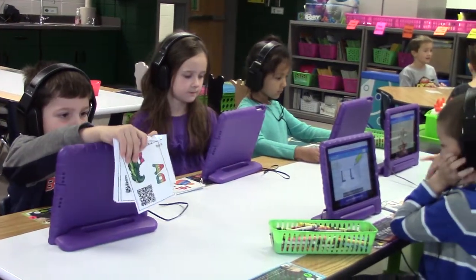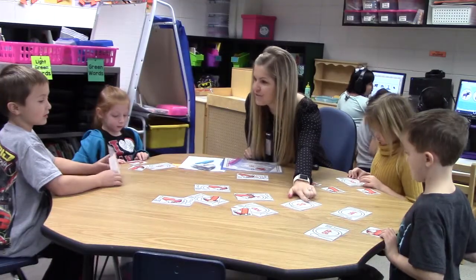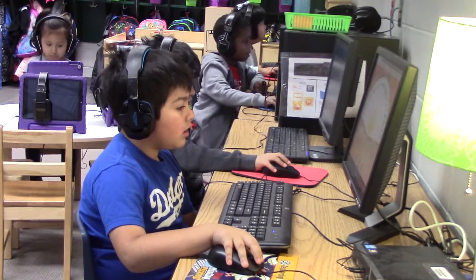At the beginning of the school year, we really focused on the expectations for workstations. So that helped. They really know what they're supposed to be doing. But then I keep observing students while I'm working with my group. When I get done with my group, I go around and make sure there's no questions, they're still working.